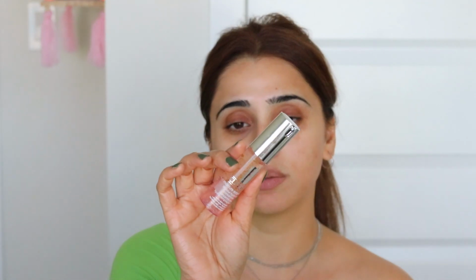So for my under eye area, I've been using this for the past few videos now. It's the Clinique Moisture Surge Eye 96-hour Hydro Filler Eye Concentrate. I do have an eye cream already on my eyes. This is what I like to use just on my under eye area.